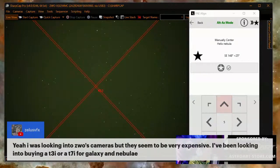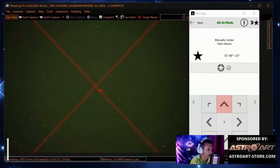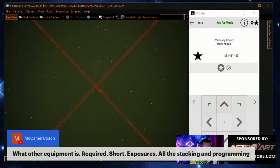Yeah, I was looking into ZWO cameras, but they seem to be very expensive. Of course, man. I've been looking into buying a T3i or a 7i for galaxies and nebulae. I don't know that camera. I recommend the ZWO. The software is always updated, the drivers, and you have many people with them. The problems are known with each model. I only buy preferably the ZWO. Save the money for that camera. Wait for Black Friday, for instance. We are almost there, more or less.